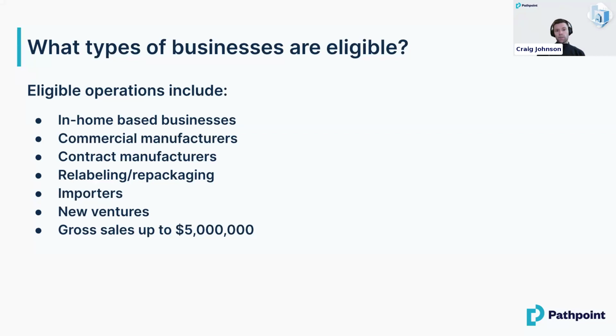In terms of the types of eligible businesses, this includes a wide range of types of businesses. Anything from in-home based businesses are perfectly eligible for shoes, for footwear, for other class codes on manufacturing as well. And then it also can include commercial manufacturers, contract manufacturers, as well as those doing just maybe relabeling, repackaging. And then important here too, importers.